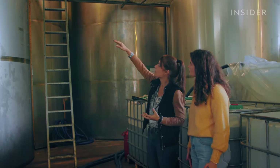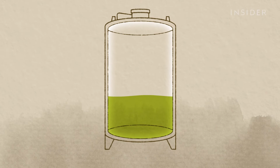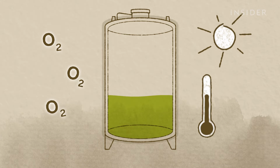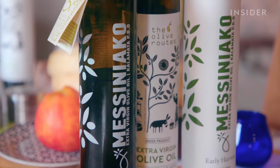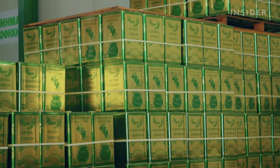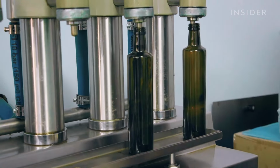Olive oil is stored in 300-ton stainless steel tanks. When not full, the tanks are filled with nitrogen. In fact, light, oxygen and temperature are the worst enemies of olive oil. Unlike wine, there is no such thing as aging in the bottle. Olive oil is only bottled when needed. The Mitras mill produces more than 600 tanks of olive oil every year.